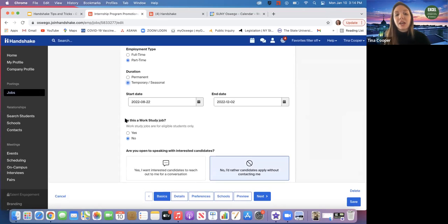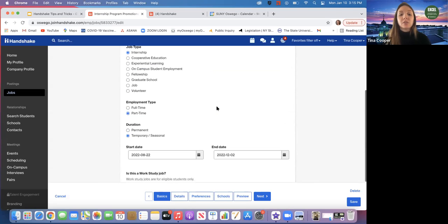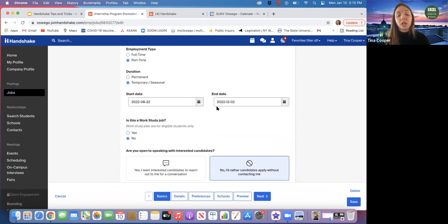So work study jobs, this right here is what's going to allow you to select if it's work study or not. If it is work study, you want to make sure that you type work study in the beginning or end of your job title so that that is obvious to a student aside from this work study area here. We try to make work study positions as obvious as possible for a number of reasons.